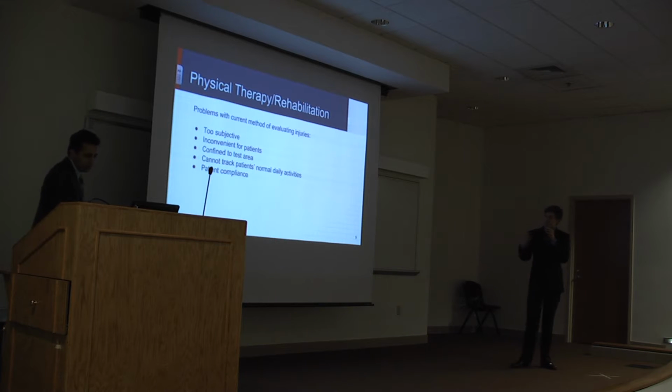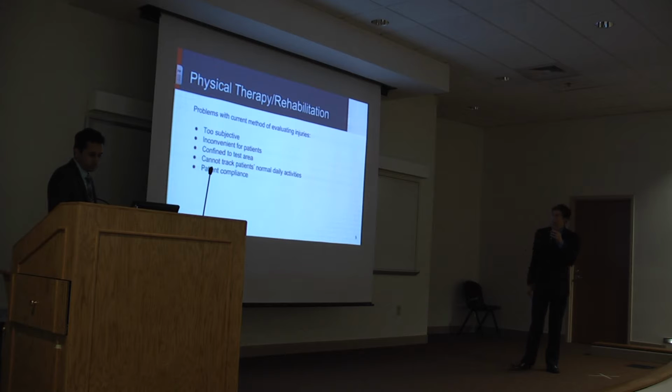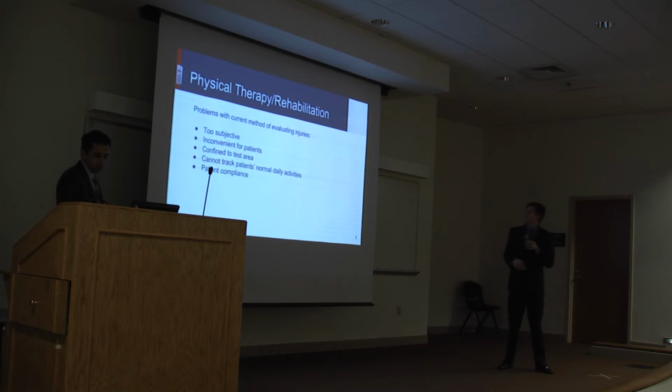But the problem with this current method is it's very subjective. Often patients who come in will have a 0 to 10 scale: "Oh, I hurt this bad." It's also inconvenient for them to go to the physical therapist. They're confined to a test area there. And a big deal is patient compliance. Basically, the physical therapists do not know whether or not the patients are really actually doing their exercises or not.